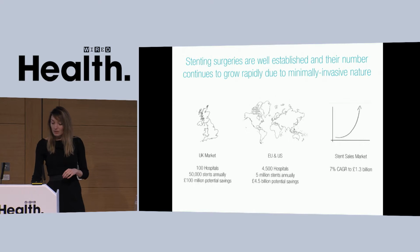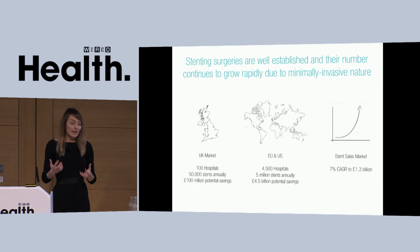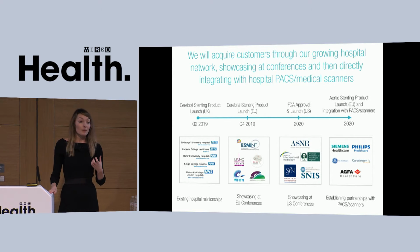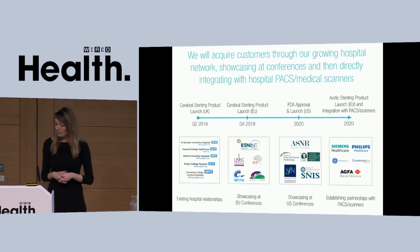The market for our product and technology is really growing. Minimally invasive procedures are becoming more and more popular, and there are around 10,000 hospitals globally that are performing these procedures. Our next steps are obtaining CE marking regulatory approval, because even though we are software, we are considered to be a medical device. So we are working on clinical evaluation with a couple of hospitals in London.